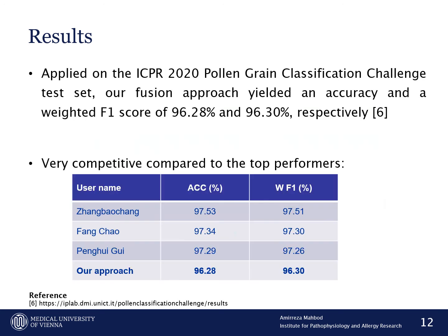We also applied our proposed classification approach on the ICPR 2020 Pollen Grain Classification Challenge test set and achieved an accuracy and a weighted F1 score of over 96%, which was very competitive to the top performer of the challenge.